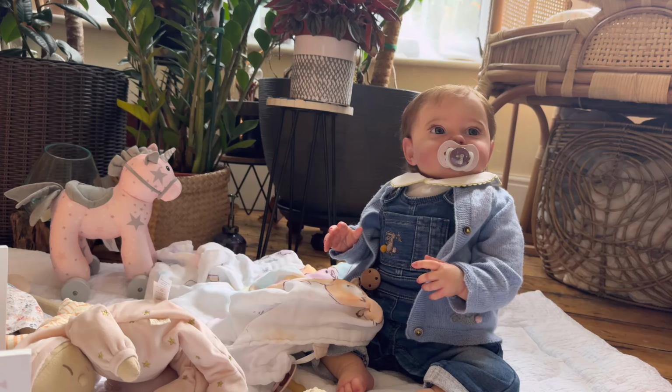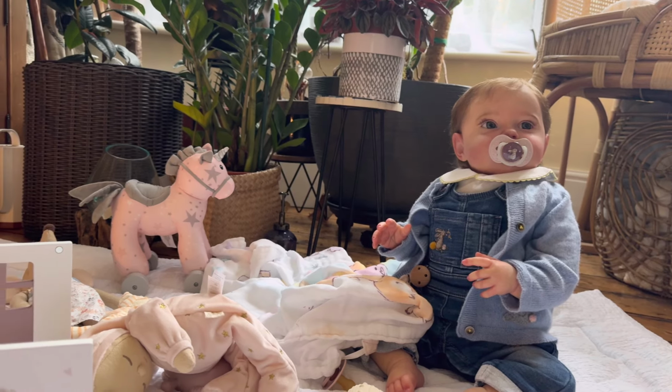Back again everyone. I have changed little baby into something weather appropriate because it's freezing cold here. It's not stopped raining. She is just adorable. I've had so much fun already. As you can see, there is chaos ensued.